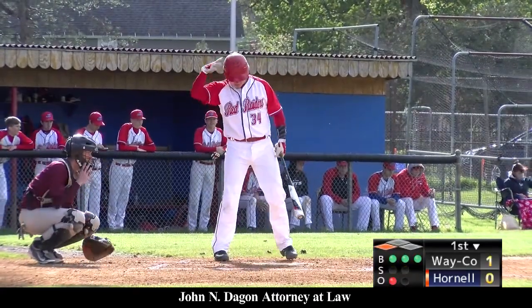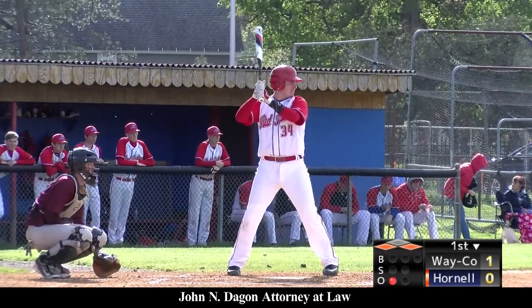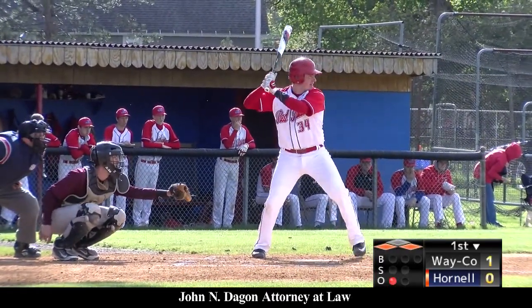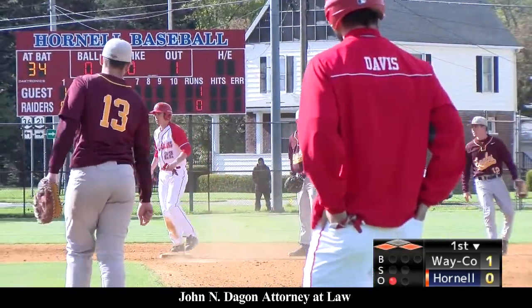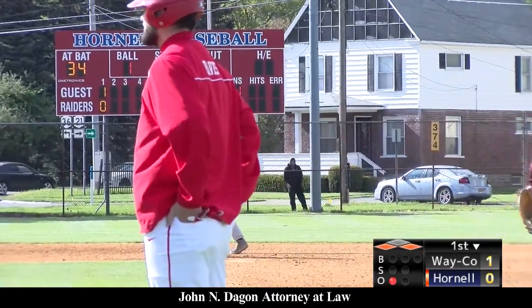Hey, 2-2 now. Still only 1 out here. Hornell's threatening with men on the corners. Wyand at third. There goes Henby. Henby's going to be safe at second.